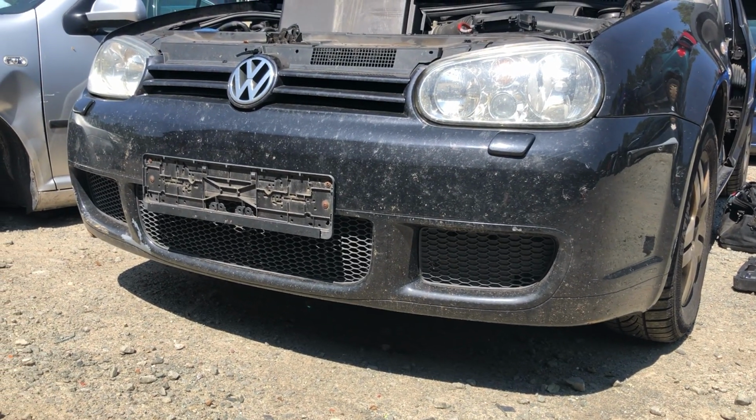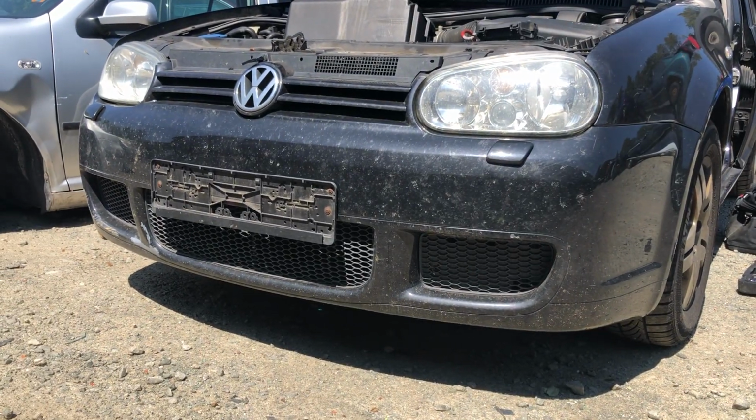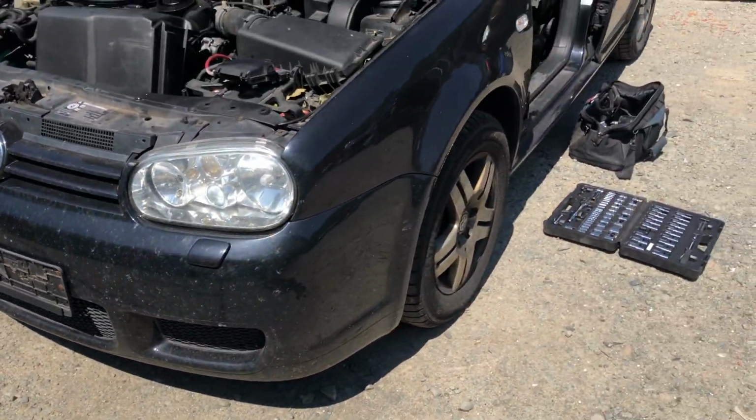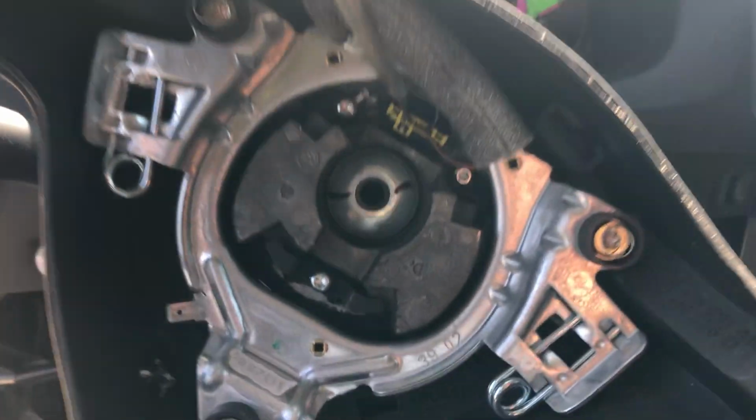Full R32 front bumper, whether it's aftermarket or not, I don't know, but it does have the headlight washers as well, so it may be a real bumper. Not bad. The wheel has been removed, but the problem is this.